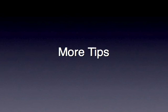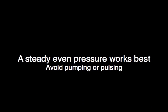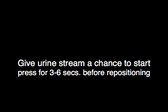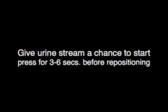Here are some more tips on expressing. A steady, even pressure works best. Avoid a pulsing action. Sometimes it's good to wait 15 to 30 seconds to let the bladder reform and then try expressing again. With a male dog, there may be a delayed reaction until the urine comes out when you first press. Just in case, hold pressure 3 to 6 seconds before seeking a new hand position.